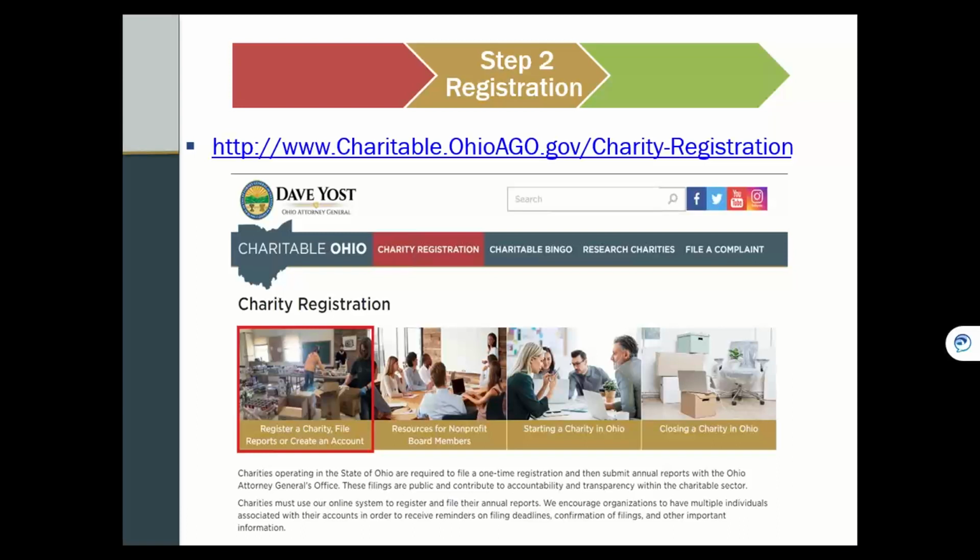If you received a message that nothing is required at this time, then you may want to contact our office to verify that this is correct. Let's quickly review how to get to the to-do list. From your browser, you're going to type in your web address, charitable.ohioago, or better yet, save the information as a favorite or a bookmark. From the charity registration tab, you're either going to select the option from the drop-down menu, or you're going to select the picture that says file a report, create an account, or register a charity.